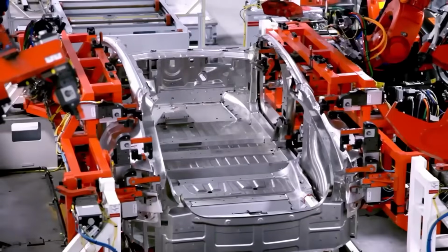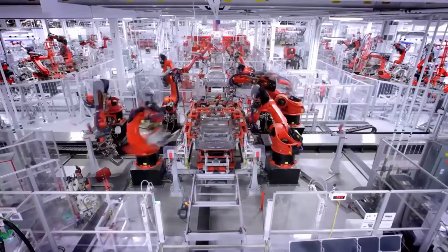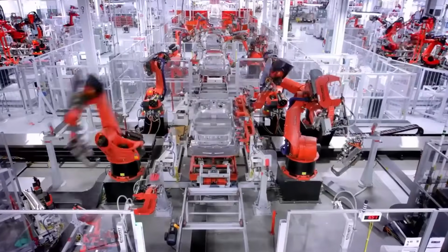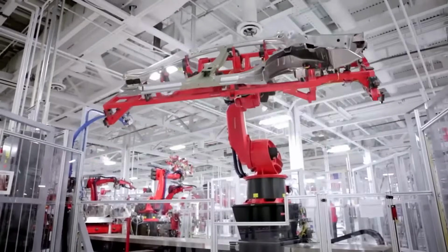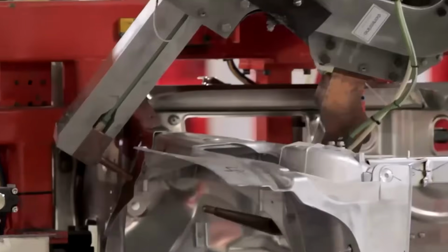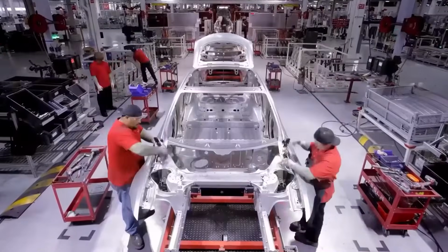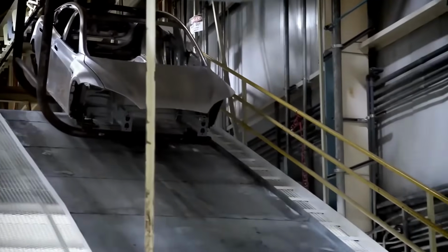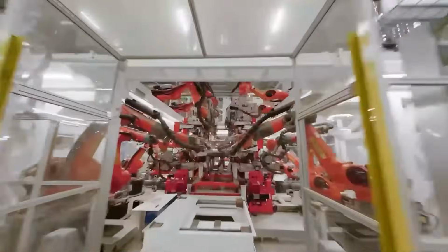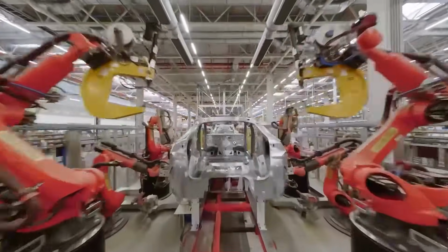Back in the body shop, the stamped aluminum panels are robotically welded and riveted together to form the body in white, the term for the car's skeletal shell before any paint or interior components are added. Tesla employs a combination of laser welding, spot welding, and structural adhesive bonding to fuse panels together with minimal distortion and maximum strength. Hundreds of robotic arms suspended from overhead gantries work in synchronized motion, welding, clamping, positioning, all choreographed with software that can adjust in real time based on tolerances and feedback.